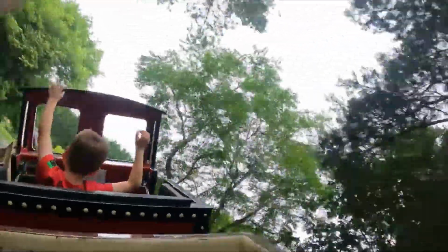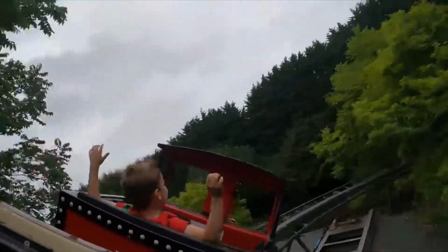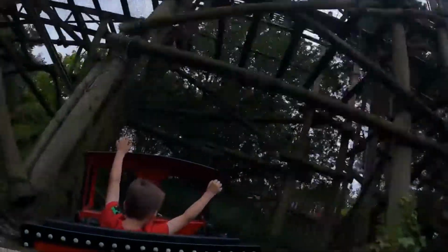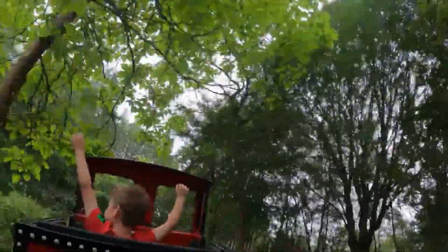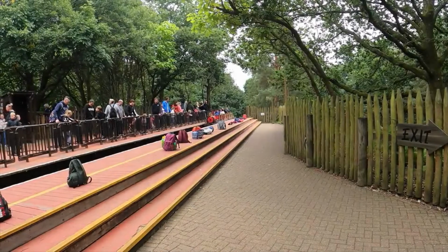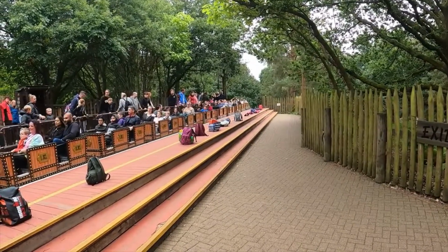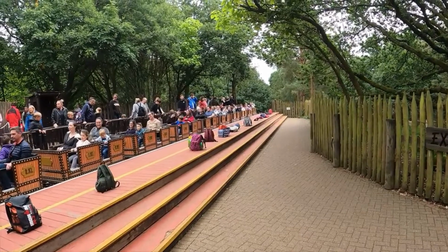And in fact, when we went on it, because it was the first ride of the day, we actually got 3 laps on there, because sometimes when it's quiet you can get an extra lap, which is always really good fun. That's the end of Runaway Mine Train. There it is, just pulling back into the station.